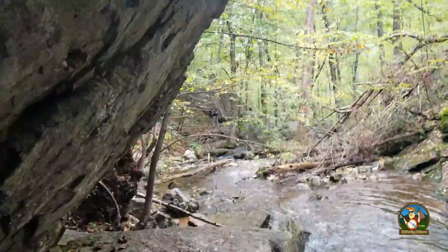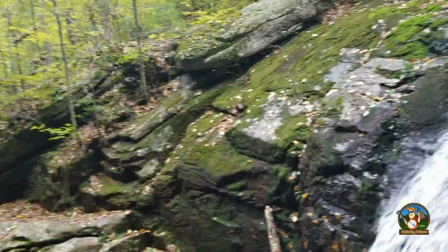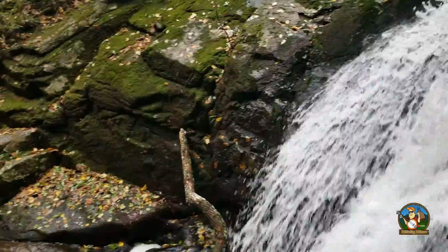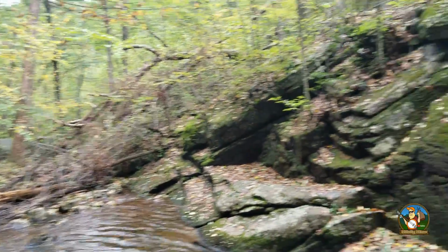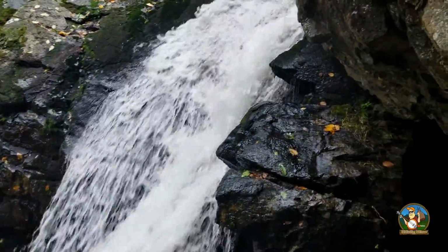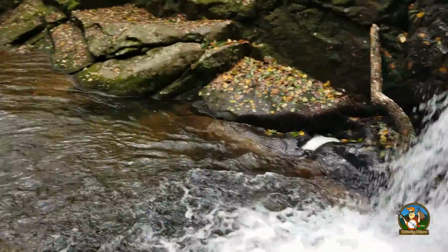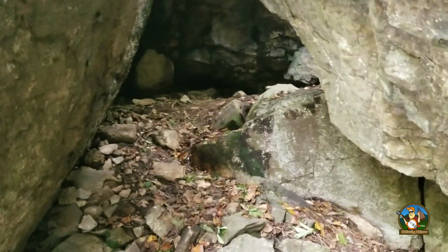Going back behind the waterfalls here. Very cool. I haven't been here in many years. Great spot. Sit here and have some lunch.